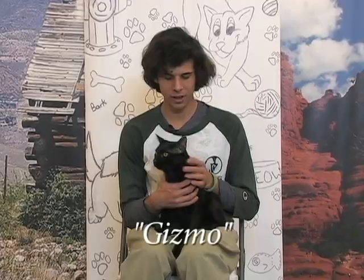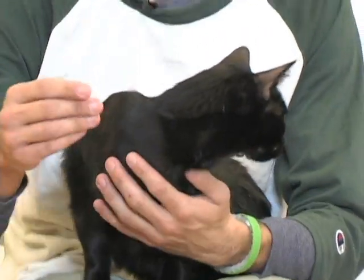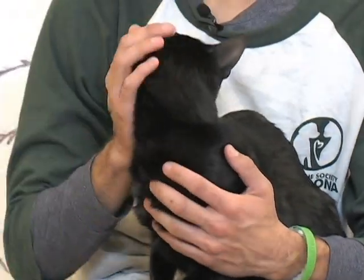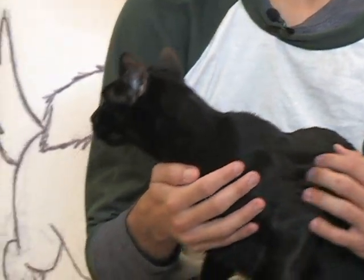This is Gizmo. He is a 2-year-old domestic short hair. He's very affectionate. He's pretty new to the shelter, so he's a little bit nervous at first, but once he warms up to you, he loves to follow you around and get some attention.